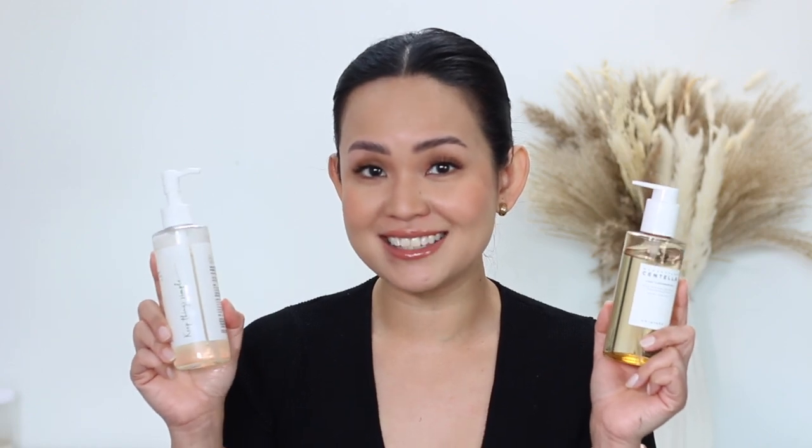So the heavier ones are really great in removing heavy makeup, even the waterproof ones. And the lightest ones are perfect for every night oil cleansing and for removing sunscreen and light makeup.